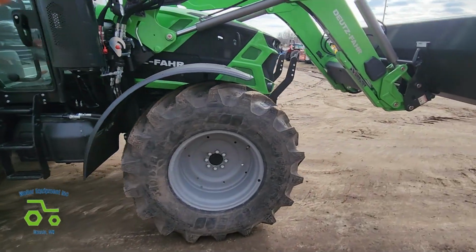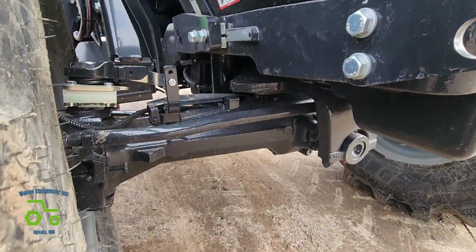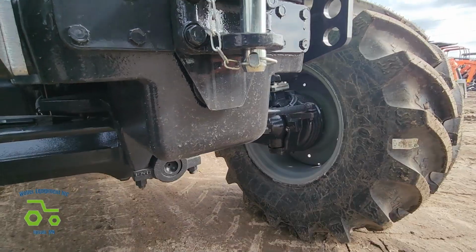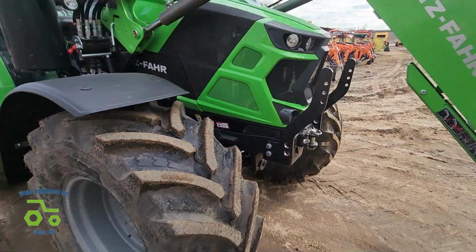This front axle is suspended, so you get that nice ride whether you're going down a bumpy road or across a bumpy field. It also allows you to have the higher speed transmission.